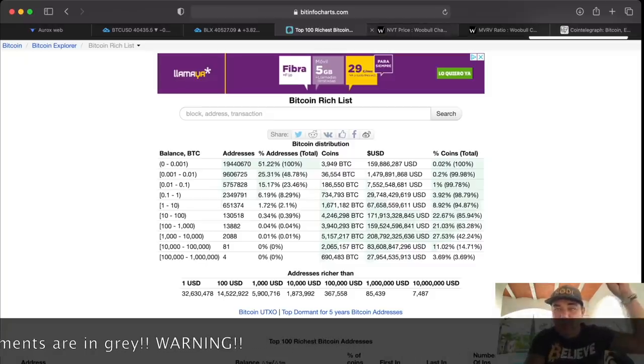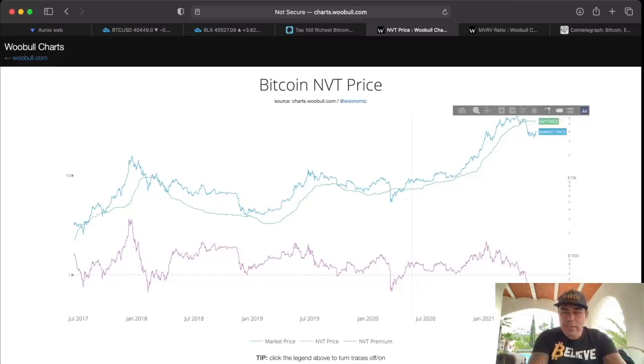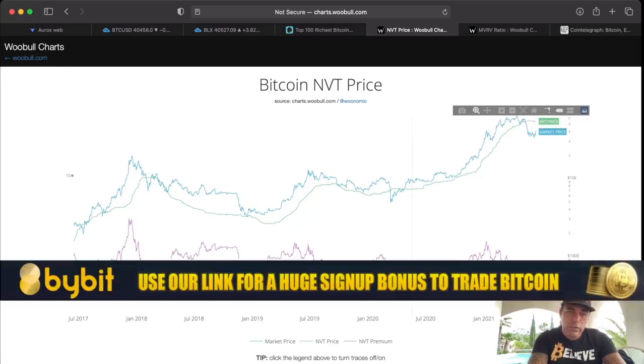Next chart, we only have two charts left. Bam! This is on the WooBull charts, of course. Bitcoin NVT price, like we've been talking about the last couple of weeks. I told you this purple line is going to go up again, and we are going to move above that one level. And if we move above that one level, that is the very bullish level. The NVT price is around $53,000-$54,000.